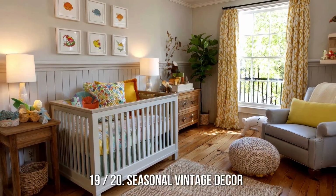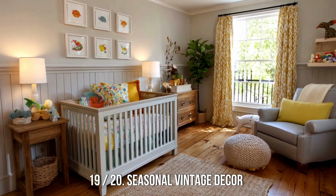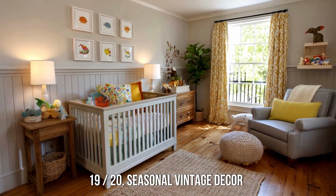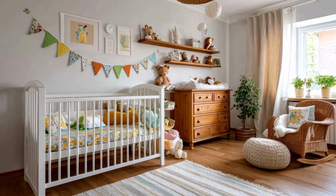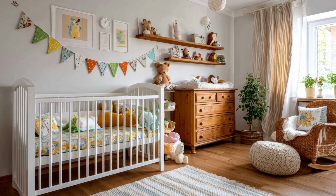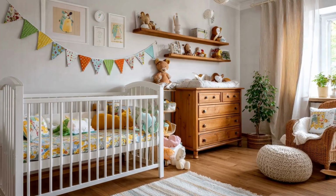Nineteen. Seasonal vintage decor. Seasonal changes offer an opportunity to refresh your decor. Joanna's seasonal projects incorporate vintage elements to celebrate the time of year, from autumnal wreaths to spring centerpieces. Discover how to use vintage decor to create a home that feels festive and inviting throughout the seasons.